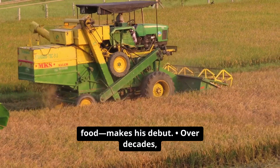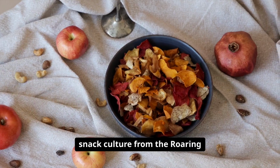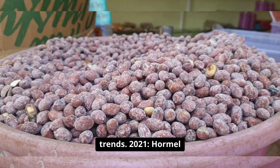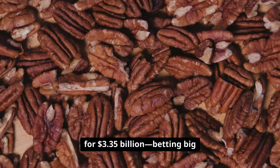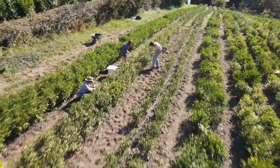Over decades, Planters becomes the face of American peanuts, helping shape snack culture from the roaring 20s to today's healthy eating trends. In 2021, Hormel Foods, a food industry giant, acquires Planters from Kraft Heinz for $3.35 billion, betting big on the future of nut-based snacks.